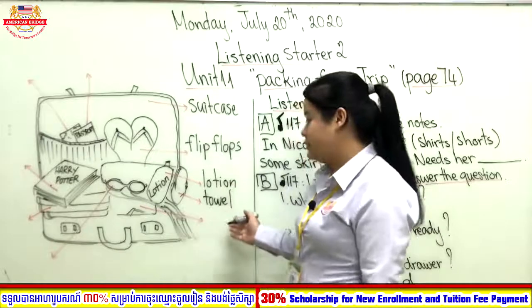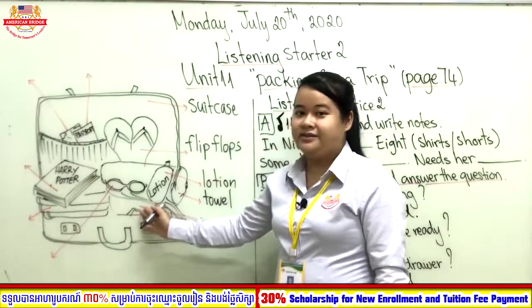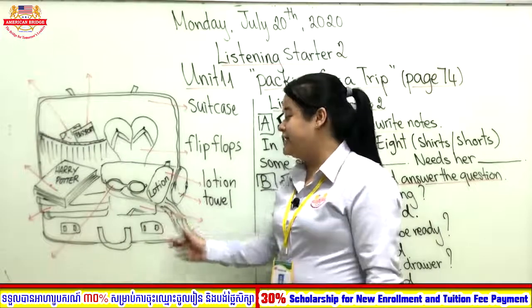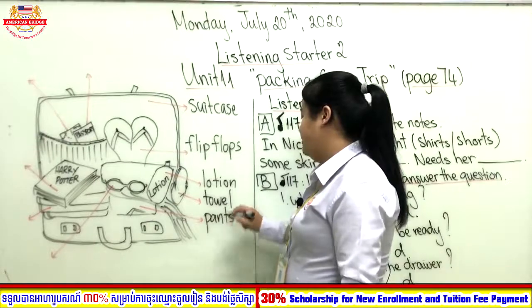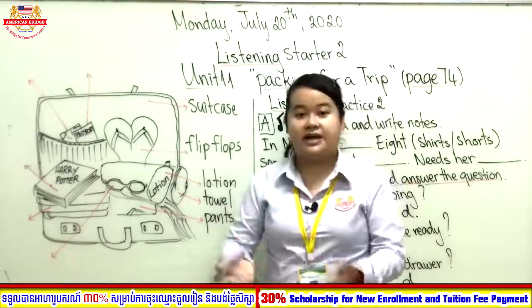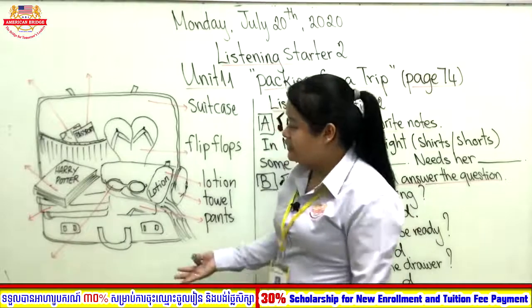And now let's move to this picture. What is this everyone? Great, so this one is pants, right? Okay, you can put this one into your luggage when you go for a walk, right? Okay, so now let's move to the next picture.